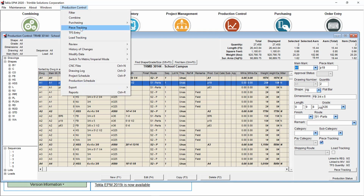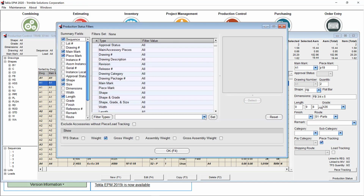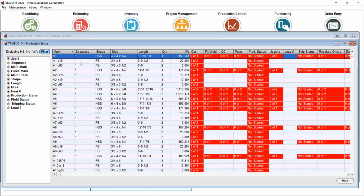What that looks like in production status, and let me filter out the bolts here. So we see that we want to track all the individual parts through the cut station, but we want to see the assembly through fit weld, QC, paint, etc.